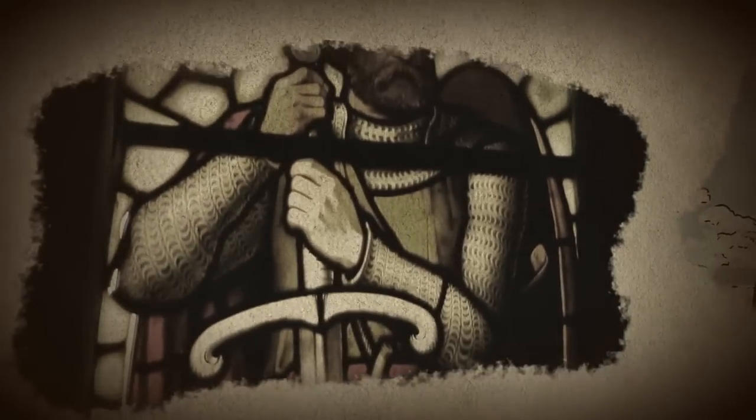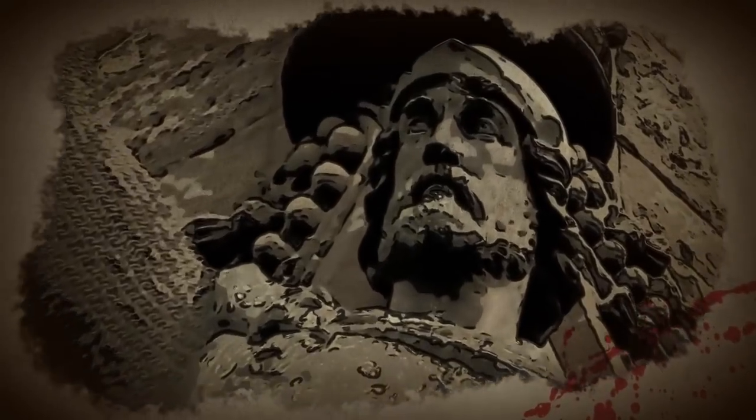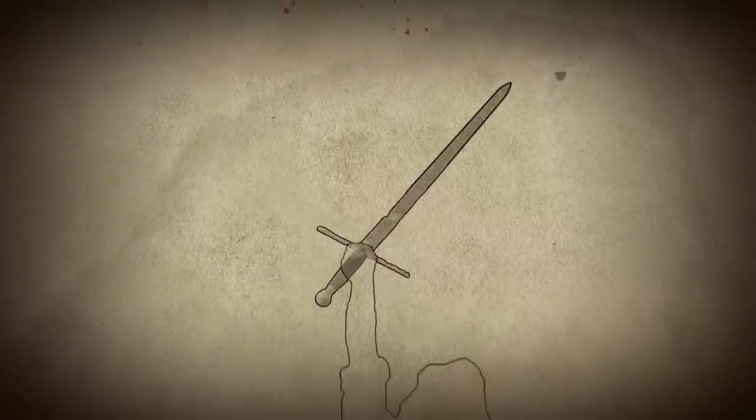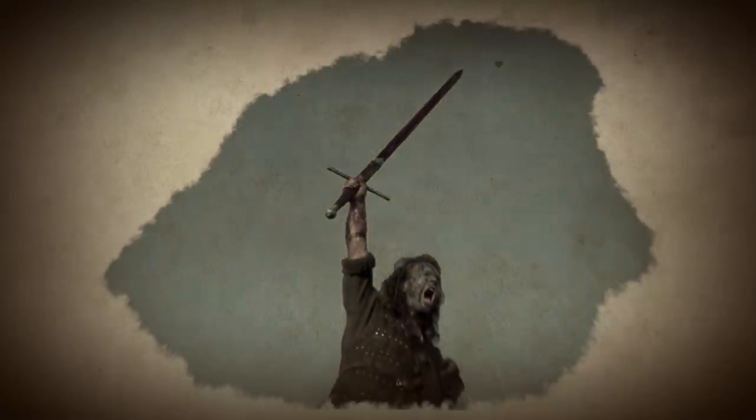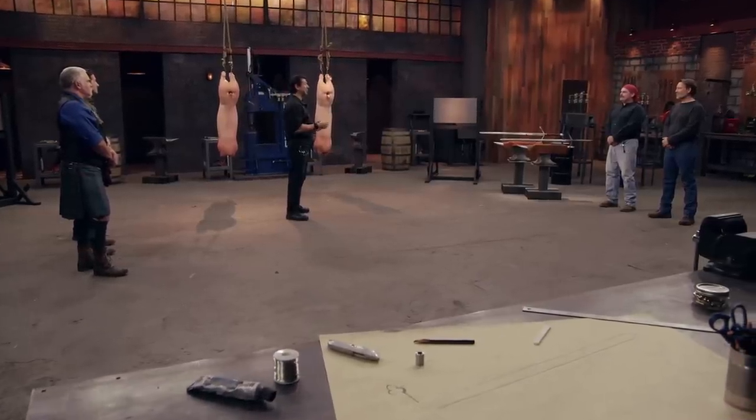Legend has it that Scottish knight William Wallace used a claymore in the War for Scottish Independence. This epic weapon has been immortalized in the classic movie, Braveheart. Bladesmiths, this is the Keal test. The term claymore in Gaelic means great sword.